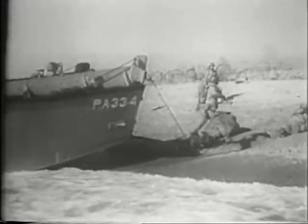Then the infantry hit the beach. And once ashore, we stayed ashore. Try as they did, the German army could not push us back into the sea.